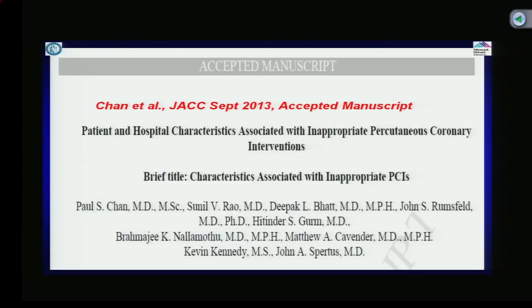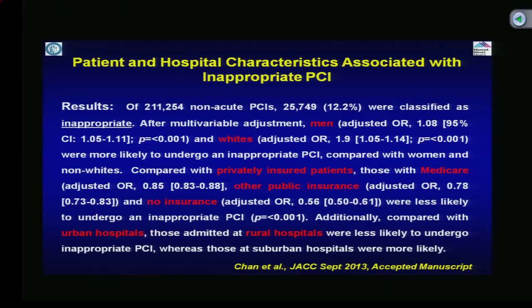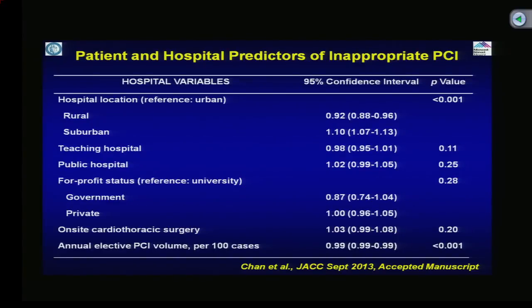This paper will be published in the next 2 months, and it's available now from Chen, the same author of the previous JAMA report. It basically showed which patients get inappropriate PCI: men, white race, private insurers, and urban hospitals have a higher incidence of inappropriate PCI. The other outcomes are shown in this slide: on-site cardiac surgery did not make a difference, but if you're doing a larger number of PCI, the chances that you'll do inappropriate PCI will be much lower. So clearly we have to be very careful about what we do, and it has to be justified.